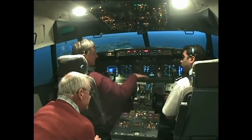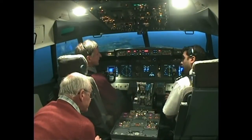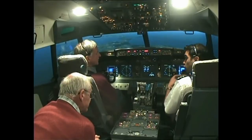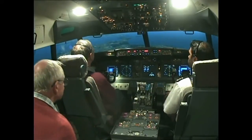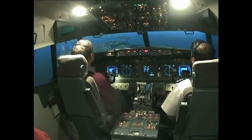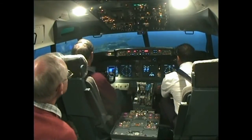Okay, that's right. And the yoke only controls a small tab. That's the difference. That's right. Hold that nose up a little bit. We should be pretty much on top of the cows here somewhere.